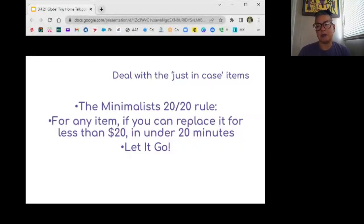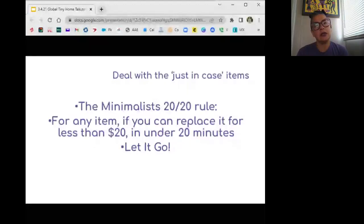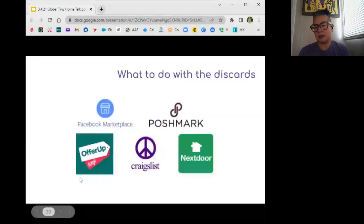And one of the tips that I give in my sheet, I forget what it's called, but I put it in the chat earlier: think as if you are moving in 6 months. Would that make you shop less, stock up less, use up more things? Because it's costly to move so many things, and especially liquids, chemicals, toiletries, that sort of thing, and share with people. So again, what to do with the discards.